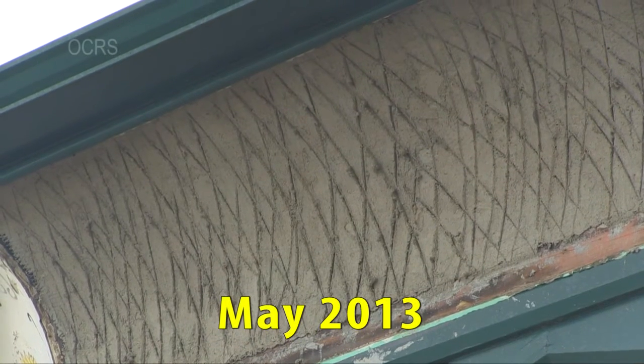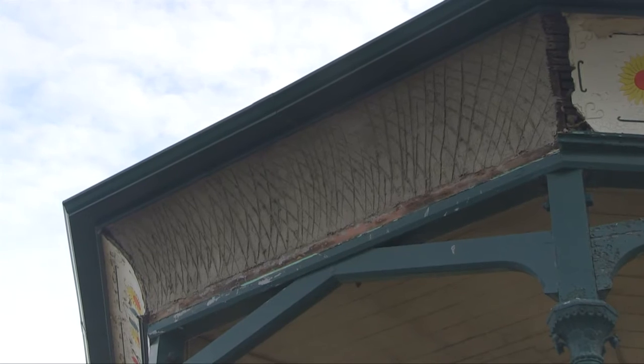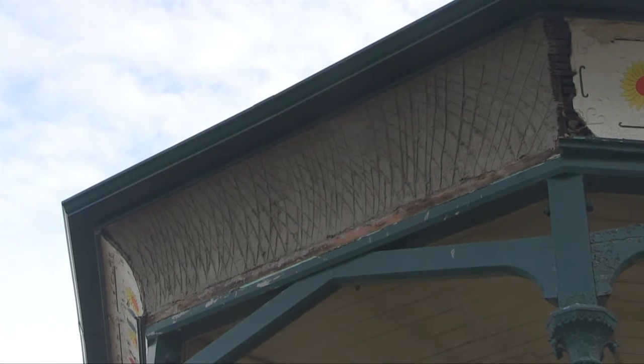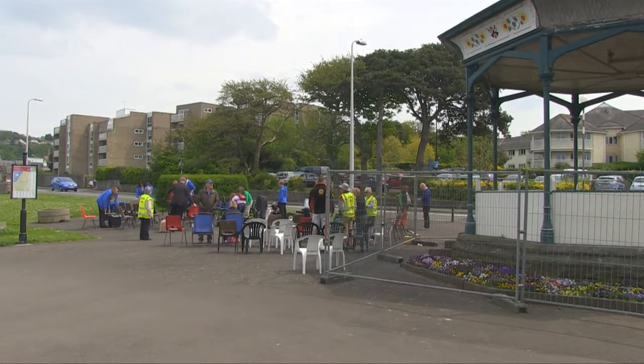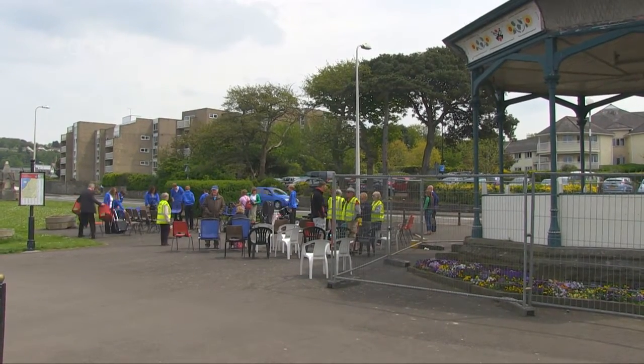It wasn't until May that the insurance and funding issues had been sorted out by North Somerset Council with the assistance of the Clevedon Civic Society, and work then started on replacing the missing panel. Meanwhile, down below, any band who wished to play were forced to choose another place to sit.